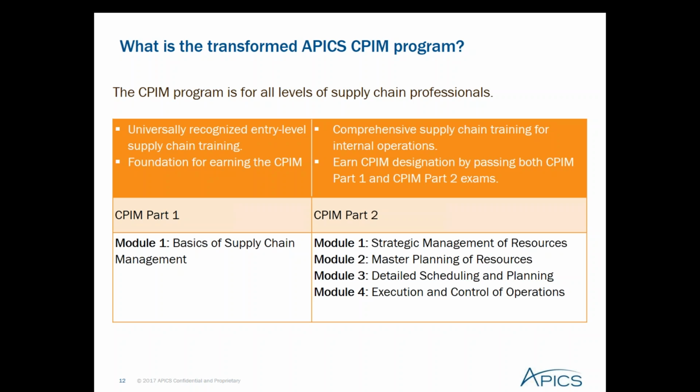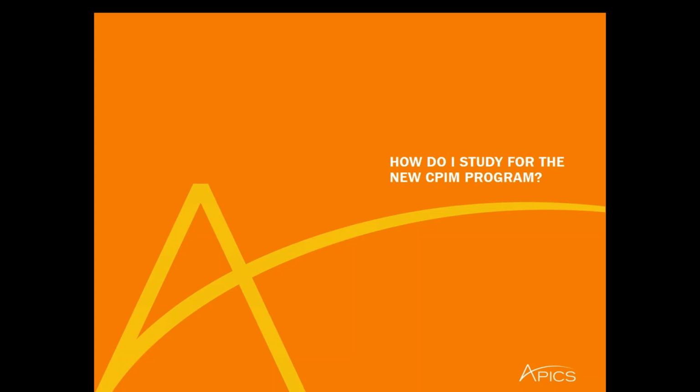In order to earn your CPIM designation, it's important that you understand that you must pass both Part 1 and Part 2 CPIM exams. So next we'd like to have Megan walk us through how to study for the new CPIM program. Megan?